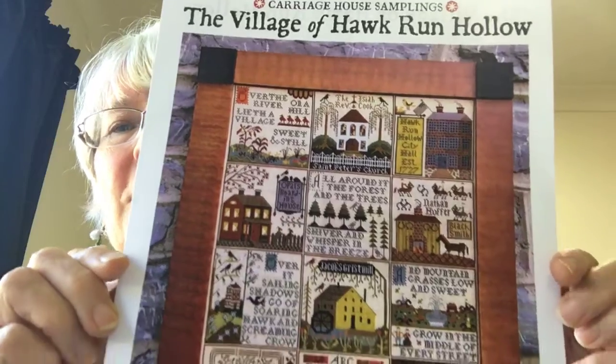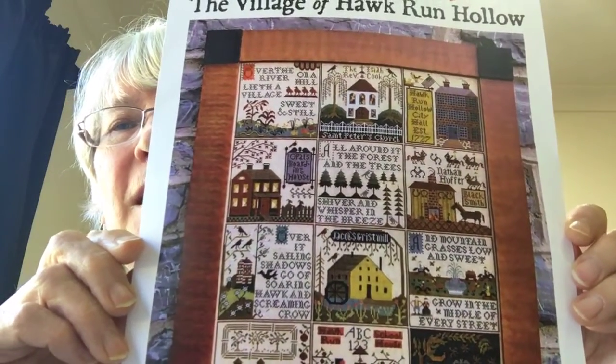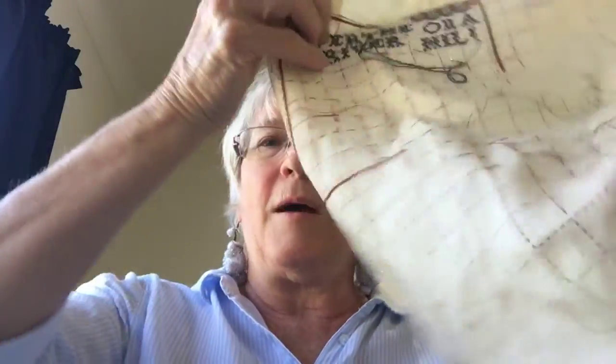I fell down what I call the Hook Run Hollow Hole. And so I ordered a whole bunch. And the one that I started was The Village of Hawk Run Hollow by Carriage House Samplers. And I've done a wee bit on that. So I'm quite pleased with that.